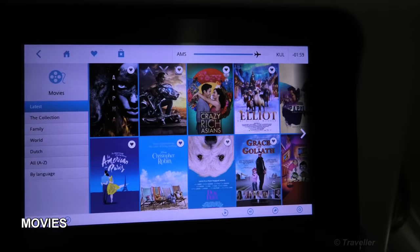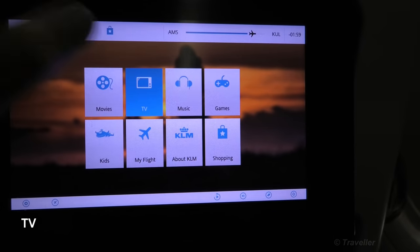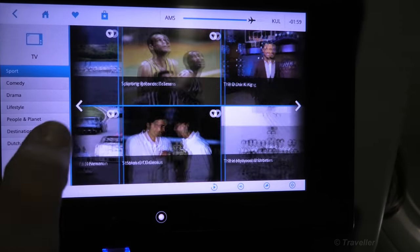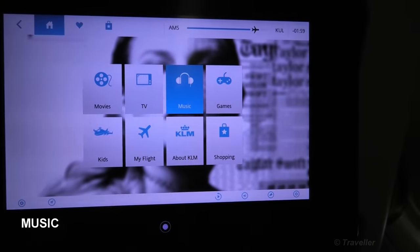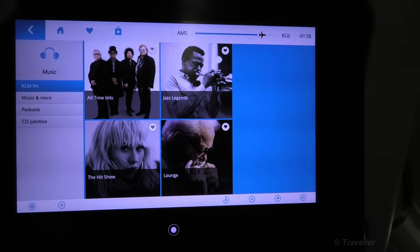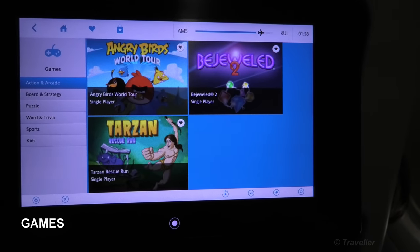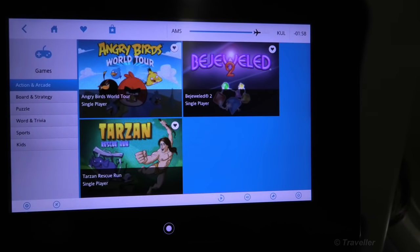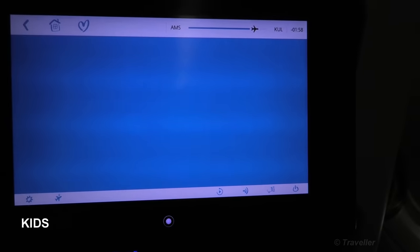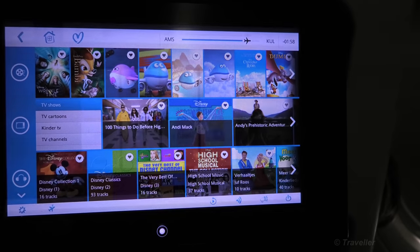Movies is a very good selection of movies. I think there were more than enough movies to watch. TV shows are also the normal top TV shows that you would see being served at the moment. Also, we have music, good selection of music for those who just want to hear some music. Got some games. This aircraft doesn't have a joystick or controller, so I suppose you control the games on the screen. Kids section, that's normally the movies and games that are appropriate for kids.